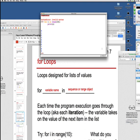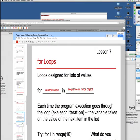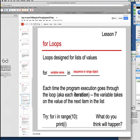All right, so that's a way to go through a whole range of different things. So you can imagine a method where we're in there looping through those. So you could do something. Let's give you an example. Wait a minute. So that's each time. Well, let's pull this up so you can look at it. So what do you think will happen? We just saw what will happen.